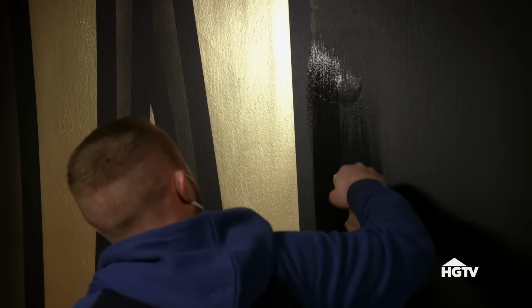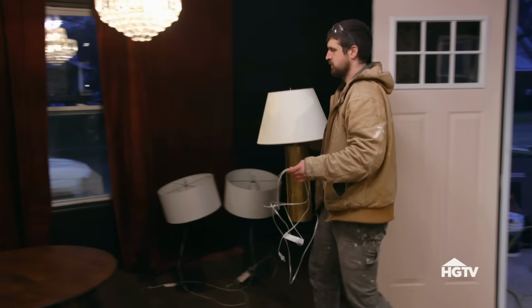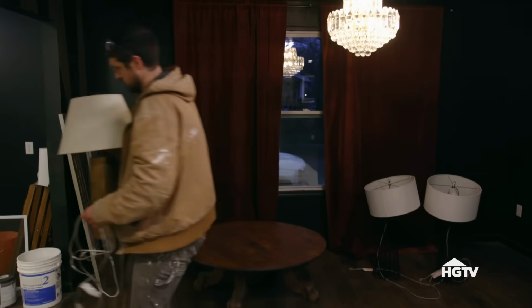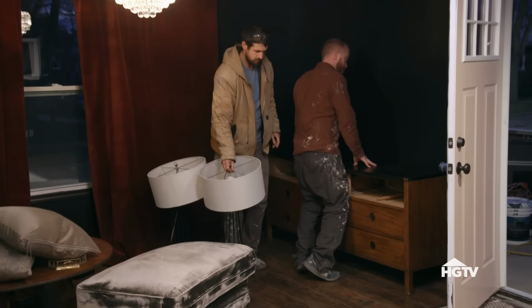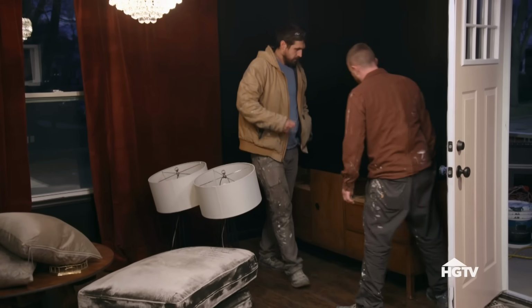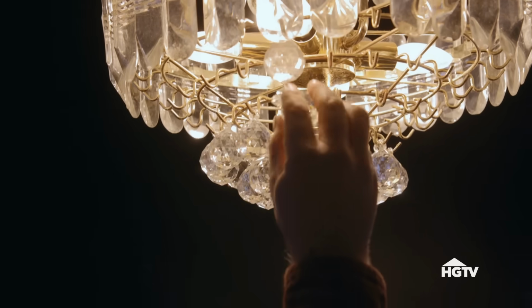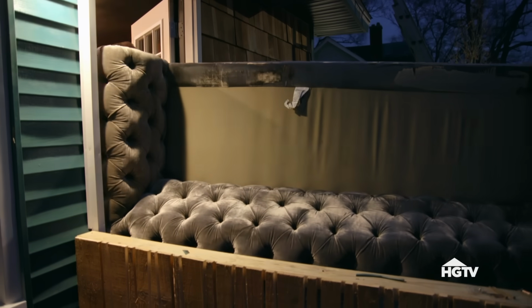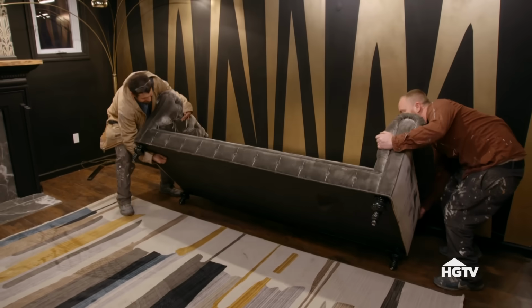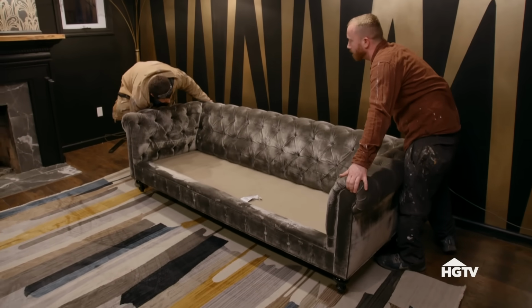Looks good. It's really important that we get the accessories and the furniture right, because we don't want to be off-putting with how bold we went with the black. The right accessorizing can tone some of that down. Ooh, I love that. And make it more approachable. So bringing in as many reflective finishes as possible is super important. We've got gold accents throughout and a metallic wall finish.